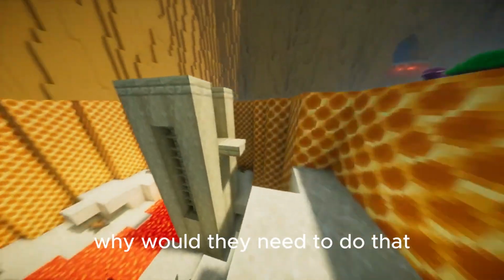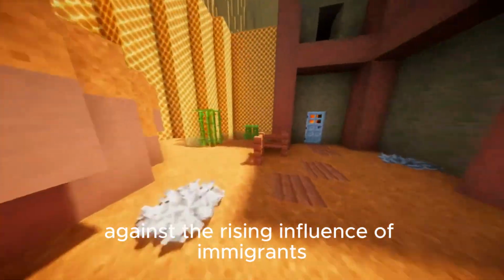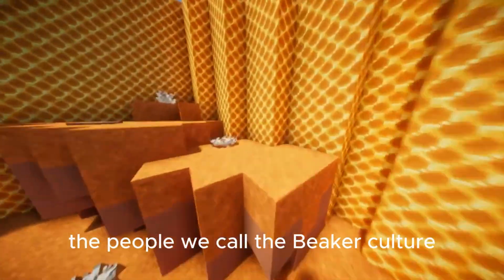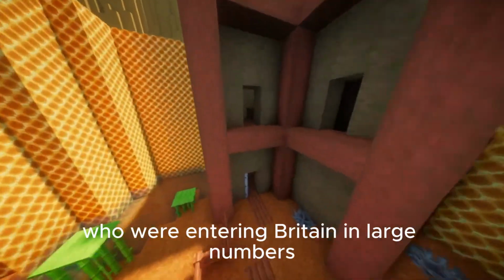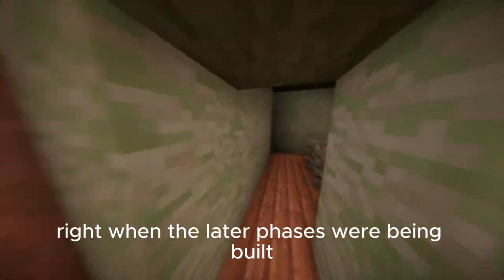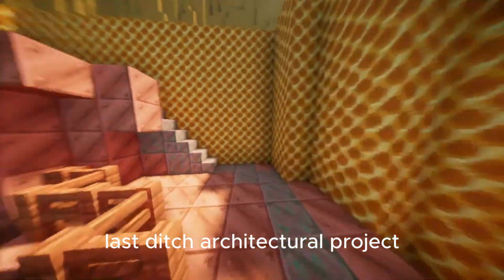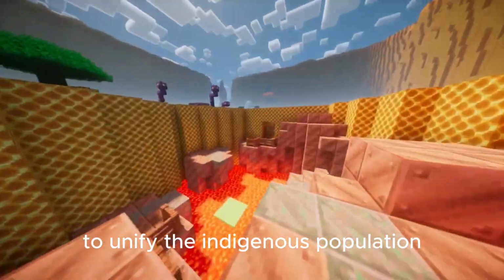Why would they need to do that? The theory suggests it was an attempt to push back against the rising influence of immigrants from continental Europe, the people we call the beaker culture, who were entering Britain in large numbers right when the later phases were being built. So a massive, last-ditch architectural project to unify the indigenous population.